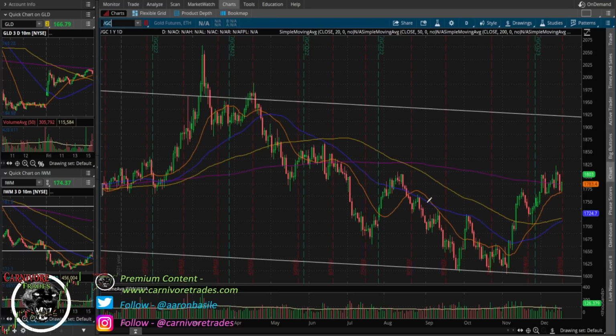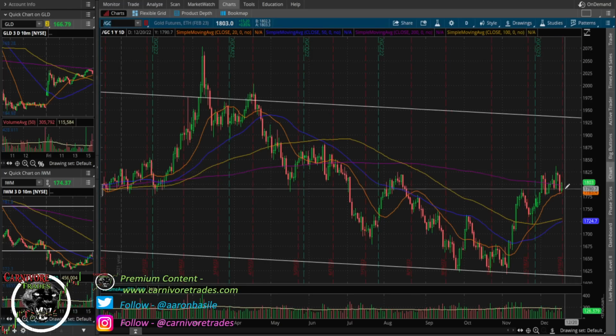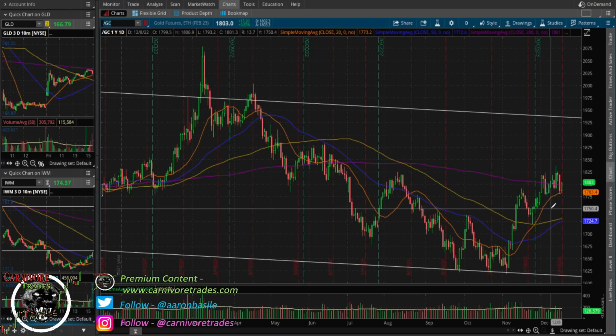Gold, again, holding up okay. And again, the dollar was green Friday, so was gold. Usually that's kind of a good sign, but again, it's one day. And it's also a quad witch OPEX, so I guarantee you something has to do with that. But gold held up nicely this week.